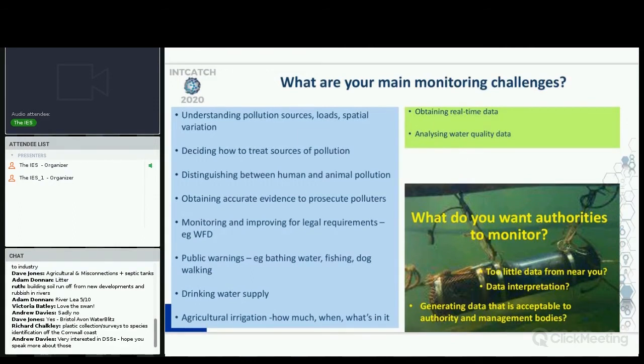Is there too little data from your area? Have you ever tried to get any information about the water quality in your local river? Is it easy to find? Can you interpret it yourself? I'd be very interested to know any thoughts that any of you have.